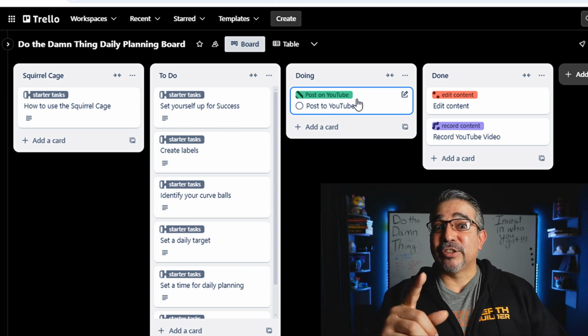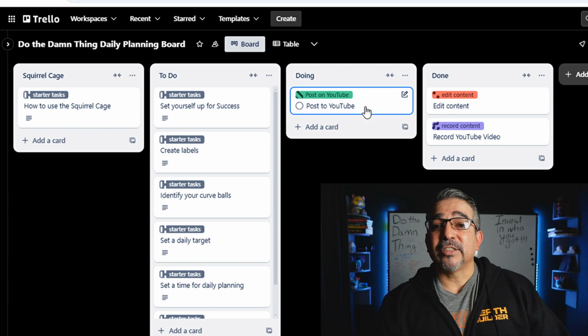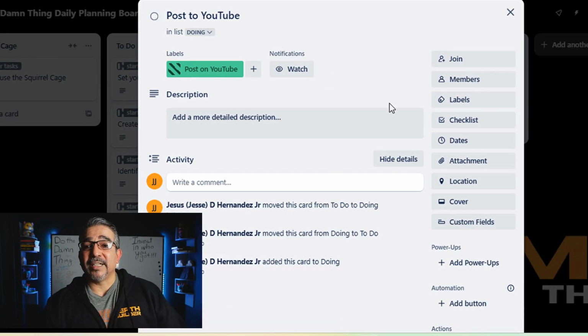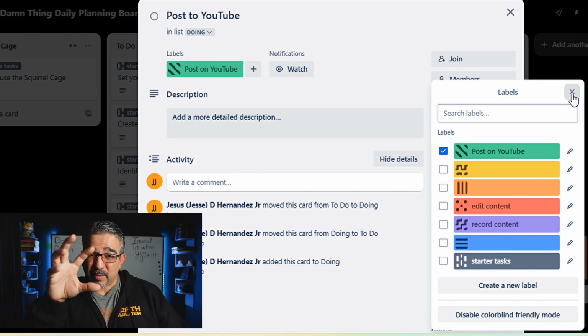Now, it is totally okay to get ultra granular. If you were to get ultra granular, you can come in here and create labels and tag them differently. For example, posting to YouTube is a lot more than just posting to YouTube, right? You've got to create a thumbnail. You've got to come up with the title. You've got to come up with the show notes. And so each of those could be a card. But for me, I just put them all in one bucket because that's what I'm going to be doing.